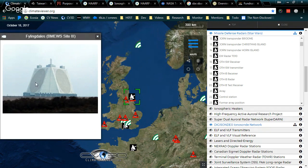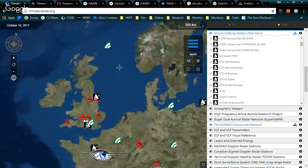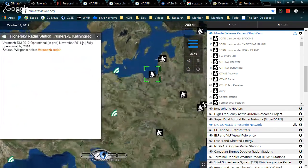And what they do, so that they can see in multiple directions at once, is put a big old HAARP-style phased array antenna on this side, and another on the other side. They are similar to HAARP in that they are, in these cases, thousands of tiny little antennas on the side of a brick wall, microwaving the sky 24 hours a day, 7 days a week. You get the idea. So missile defense radars are kind of a pet peeve. I don't really like them.